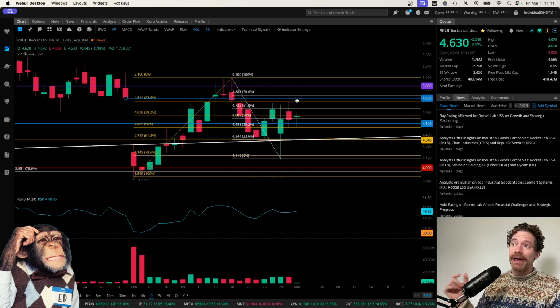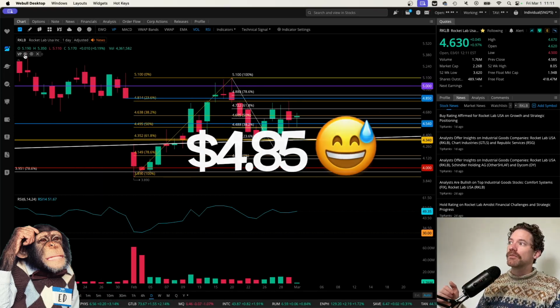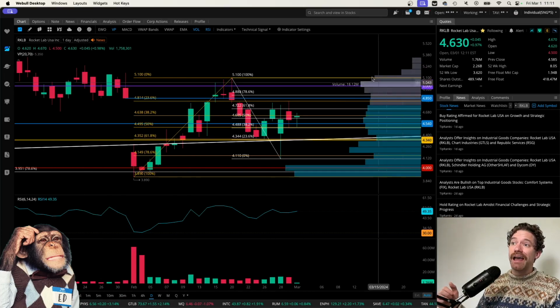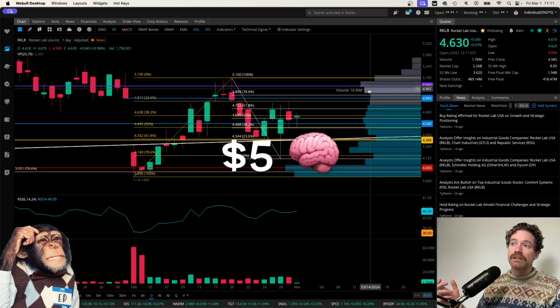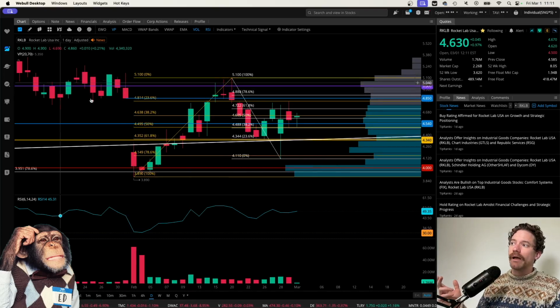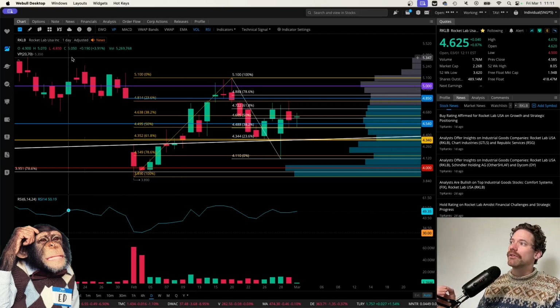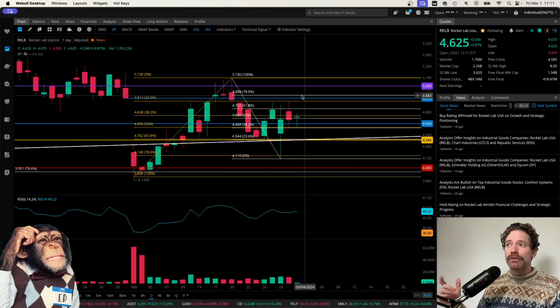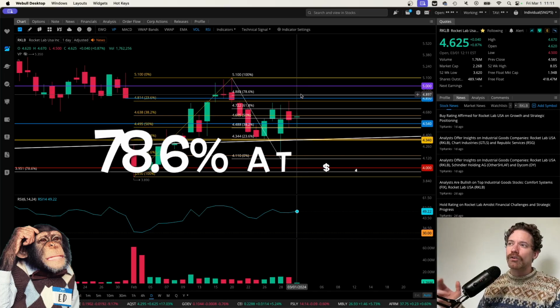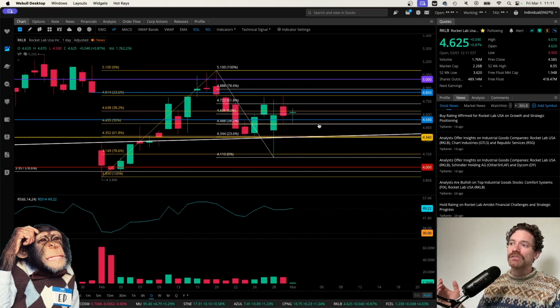So if we do get back up to this blue line at $4.85, we might see some resistance. And we can also see that reflected somewhat in the volume profile here with this little blip sticking out corresponding to the consolidation here. There are going to be sellers at that level. So if we can get to $4.85 and hold, I think that would be great. And also looking at the fib levels here, the 0.786 at $4.88, that is going to be another one for us to close above.